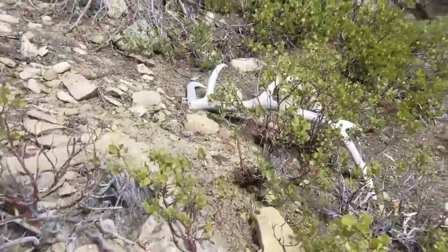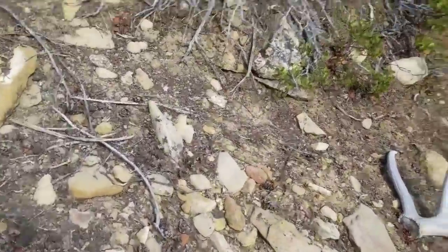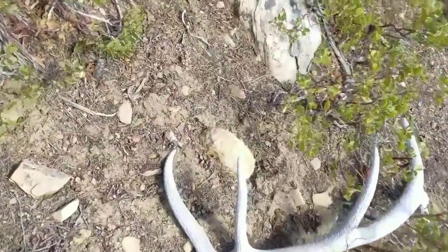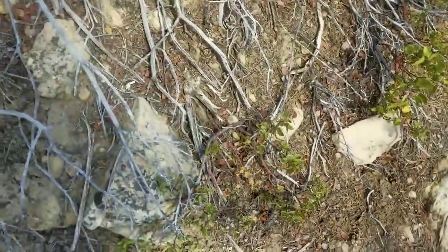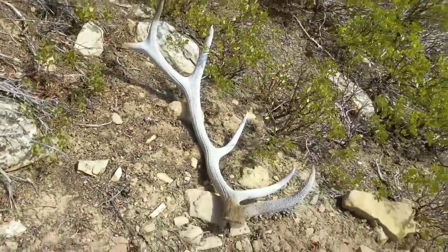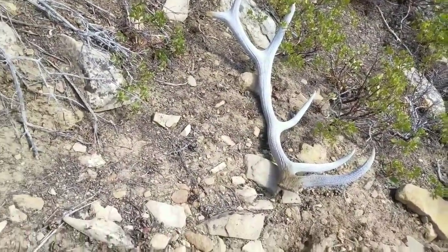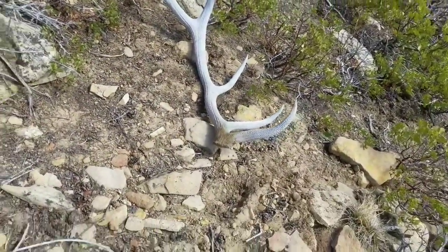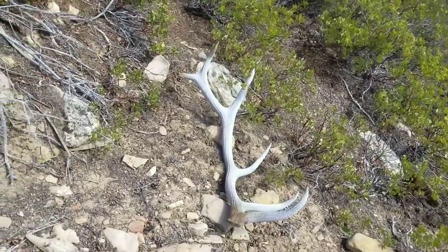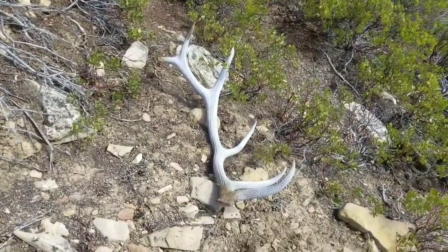Looks like a pretty decent one. Chalky 6. Not super chalky, but it's been there a while. Anyway, I'm hoping to walk up on a brown today, so wish me luck.